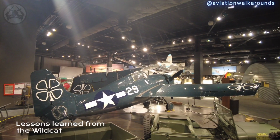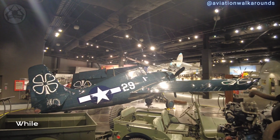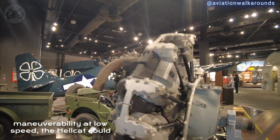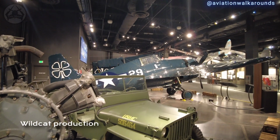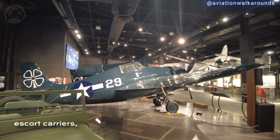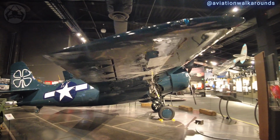Lessons learned from the Wildcat were later applied to the faster F6F Hellcat. While the Wildcat had better range and maneuverability at low speed, the Hellcat could rely on superior power and high-speed performance to outperform the Zero. Wildcat production continued throughout the remainder of the war, with Wildcats serving on escort carriers, where the larger and much heavier Hellcat could not be used.